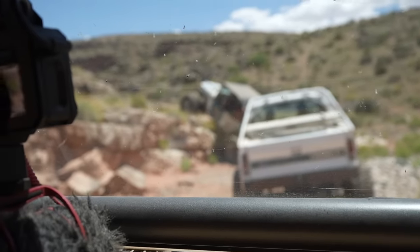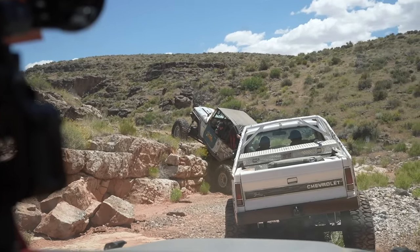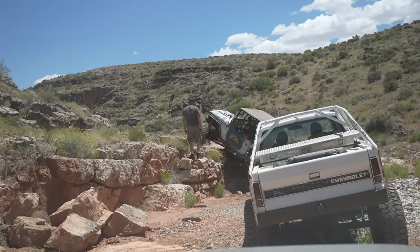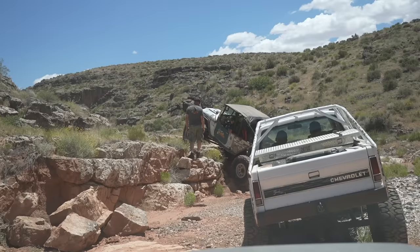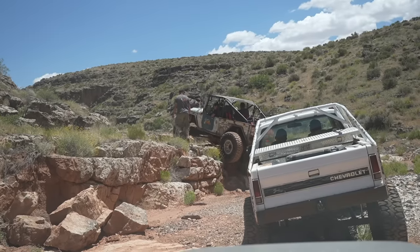Ends up there running. Too far. Wheelbase killed him. Do it. Oh, I'll just crawl it now. It was just hitting that link. Once you know which way to go, it's pretty easy.